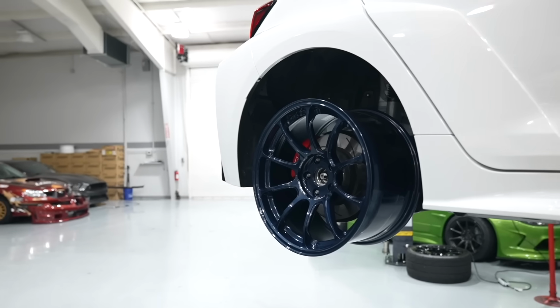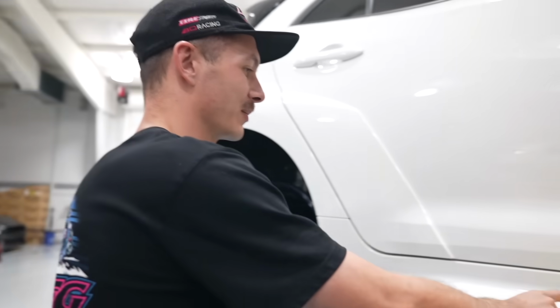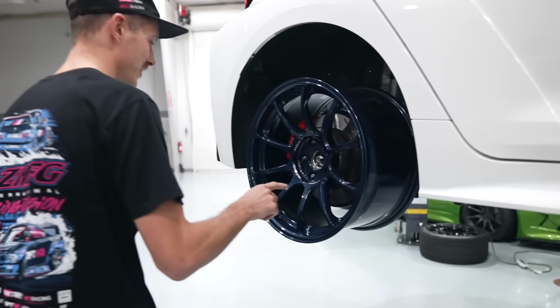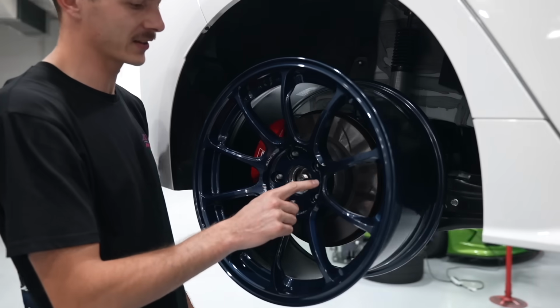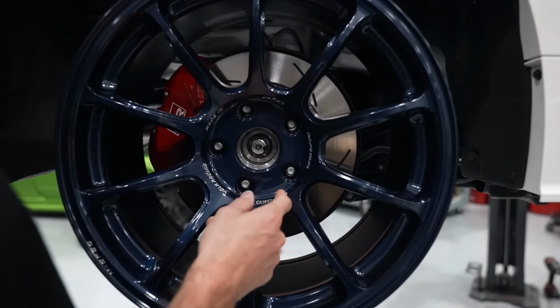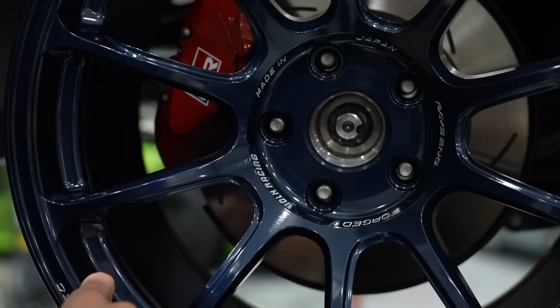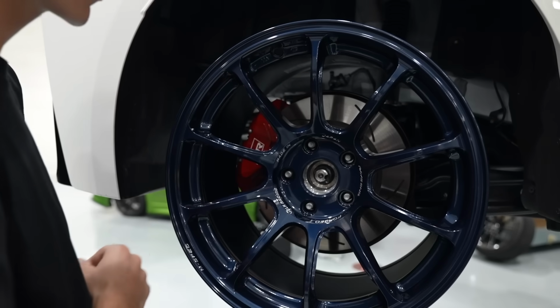I do think now I'll either need to ditch this sticker or do something in blue. Yes, to tie it in. That would be really cool. Yeah, I'm really happy. Because a lot of new TEs have these markings, it kind of ruins it for me, but on a futuristic wheel like this, it makes it look so expensive. I like it a lot with the red caliper too.